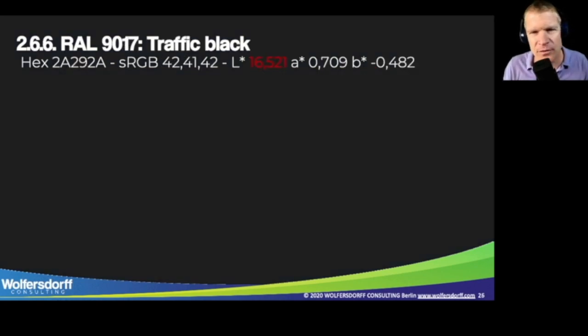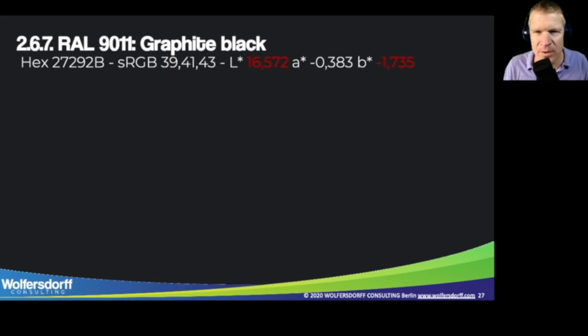Now we got some sort of grays, which is the traffic black 9017. Also, it's a gray because the L is 16. A and B are pretty neutral. And we have the graphite black. The graphite is a gray, right? It's not a black. L is 16. The B is a bit more in the blue area, which is minus 1.7.